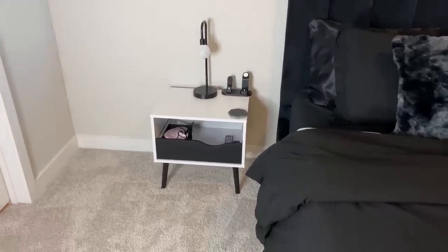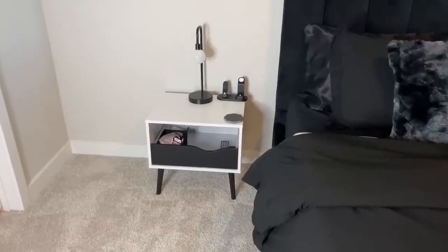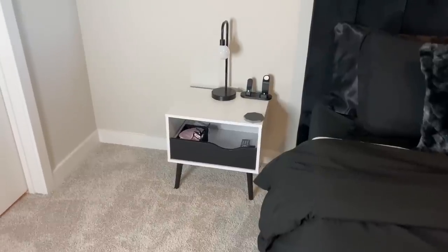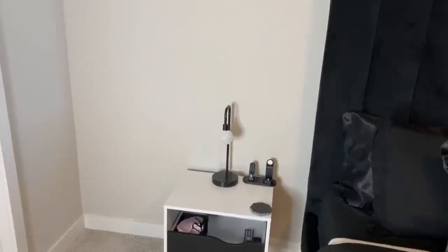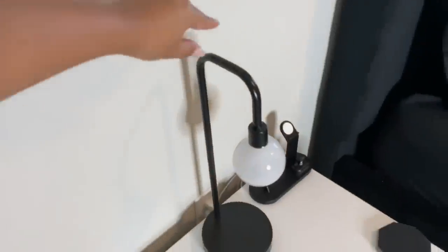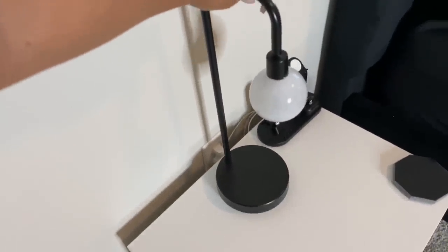I do not like that you can see through them. I had no idea when I purchased them that you could, but it's whatever. I don't put much in there anyways, but they're really, really cute. And then I have the nightstand lamps, which I got from Shein, which are really cute and different. I didn't even know Shein had stuff like this. And all you do is just hit the button at the bottom and it lights up.